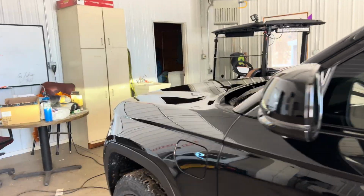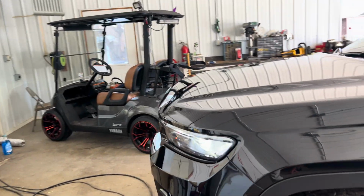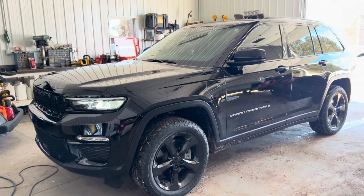So that's my little wintertime review here. This is honestly the perfect wintertime vehicle.